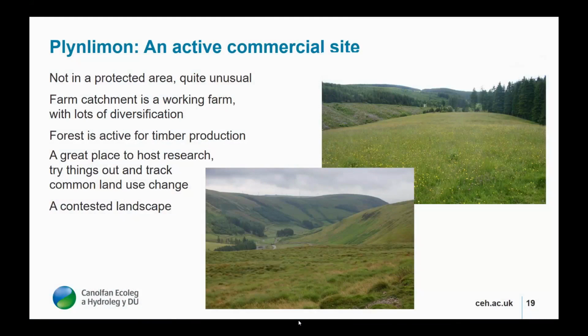Whereas actually what we've got here are two commercial areas that we are tracking to see change over a long term. So in the farm catchment, it is a working farm, it's a sheep farm, but with reducing numbers, as economics and policy mean that there are fewer sheep up there. But there's a whole load of diversification. The farmer there is pretty savvy. He likes to follow where the opportunities go.